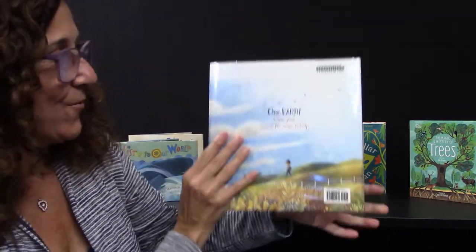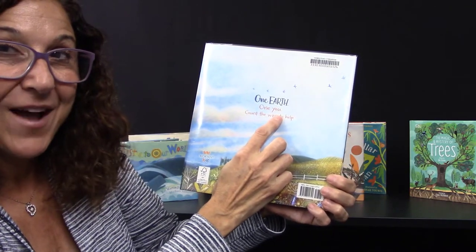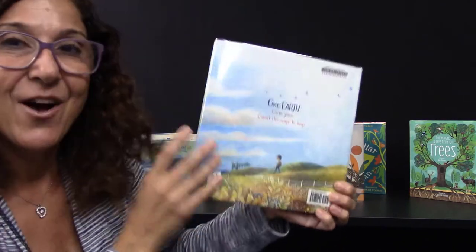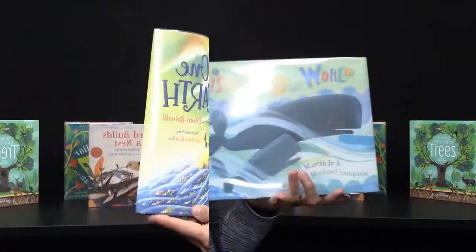The end. 1 earth. You, 1 you. Also, it says in the back, count the ways to help. And that is One Earth.